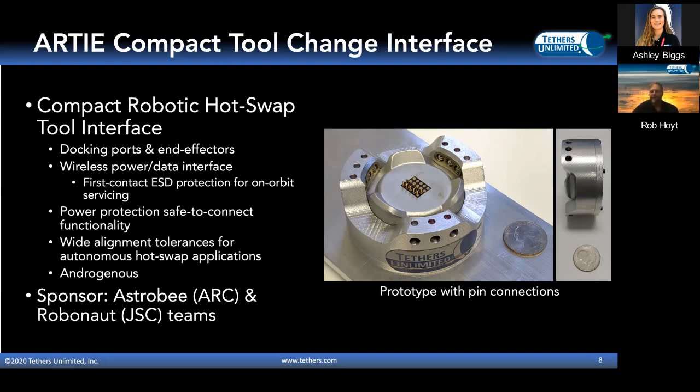An important aspect of this tool change interface is that it integrates safe-to-mate detection and control facilities, so it can protect power lines until they are securely and properly attached. And this is a technology that we've been developing in conjunction with the Astrobee and the Robonaut teams at NASA.